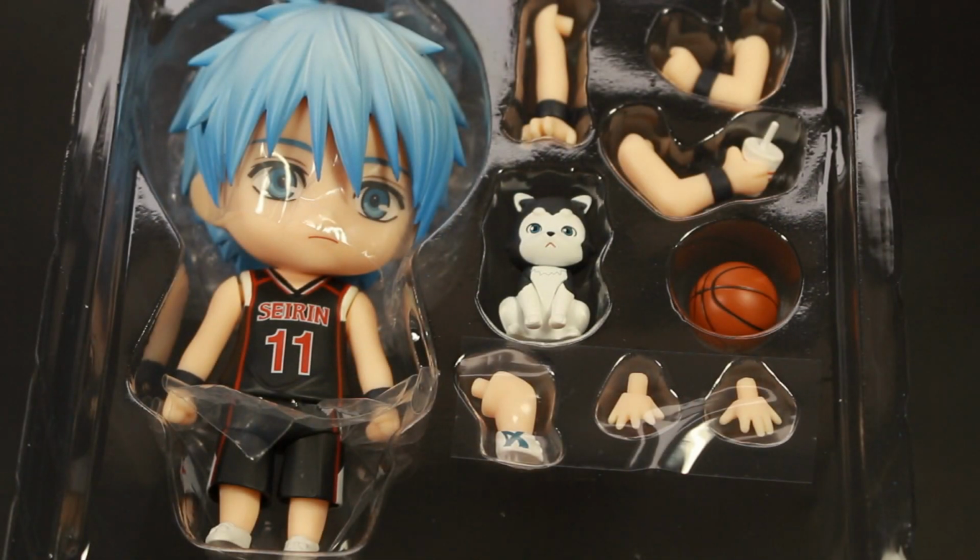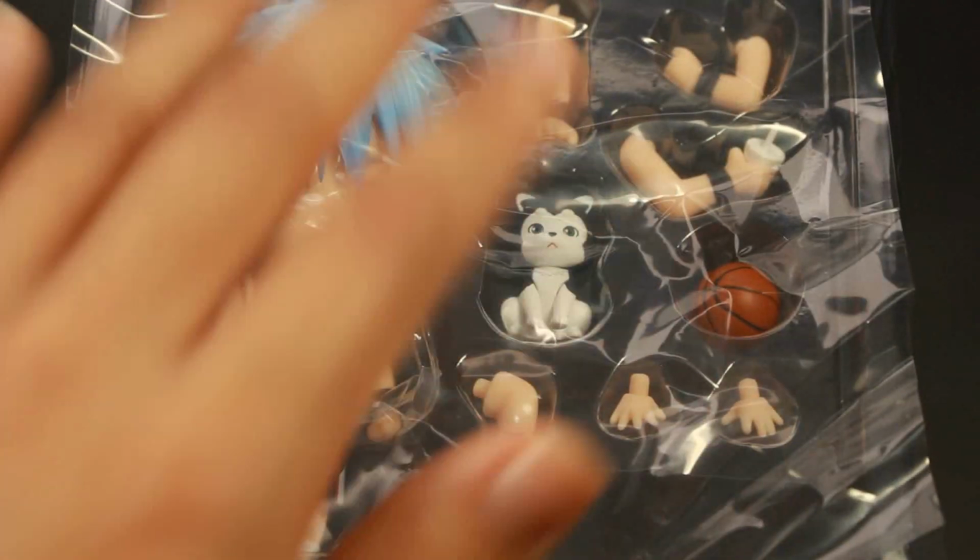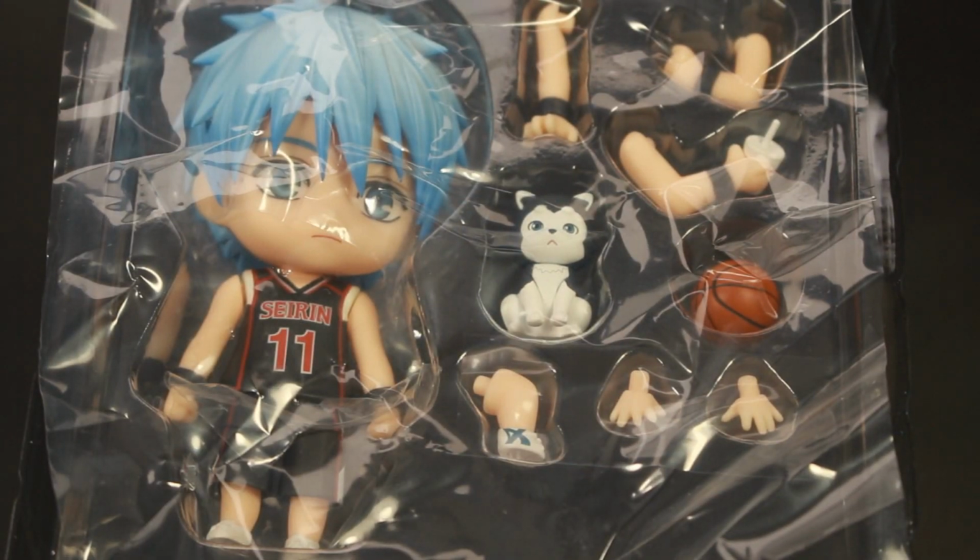Overall, I still really like him though, despite how little he comes with. If you want a play toy, I think that would be a bummer, but for me personally, he's just going to be on my shelf looking cool, so I don't have much of a problem with it. He came with everything that I hoped he did, that is iconic to Kuroko.